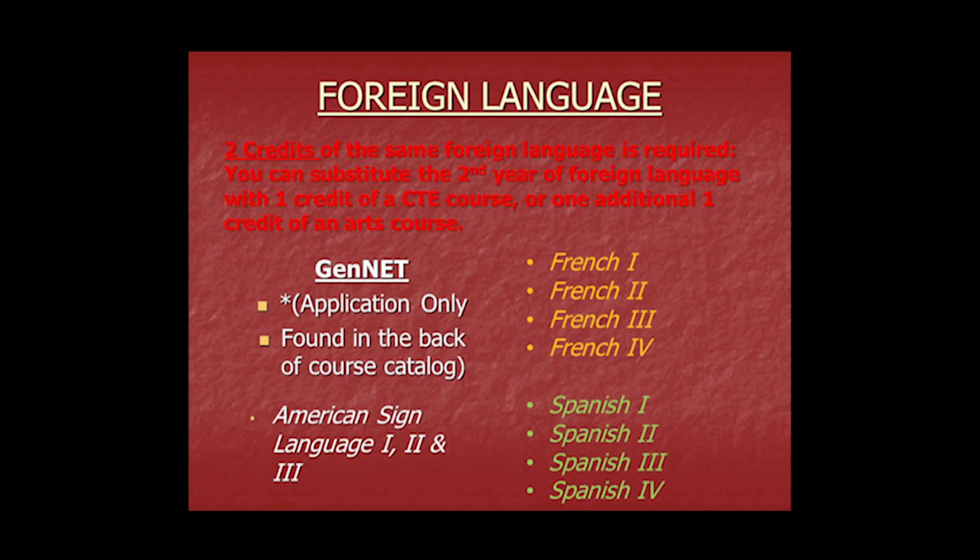Foreign language is also an area that has recently changed per the state of Michigan, beginning with the class of 2016. 2 credits are still required of the same foreign language. However, you can now substitute the second year of a foreign language with 1 credit of a career tech ed course or 1 credit of an additional arts course.